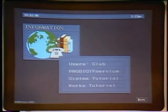When you click on information, it gives you access to the two built-in lessons, the systems tutorial and the Works tutorial, and it also gives you the Users Club and Prodigy. Now, the Users Club is in there. It runs under Prodigy to give you answers to questions if you get stuck. For just a second here, I'll take you into the systems tutorial. A beginning computer user would go through this tutorial. It takes about an hour to go through.